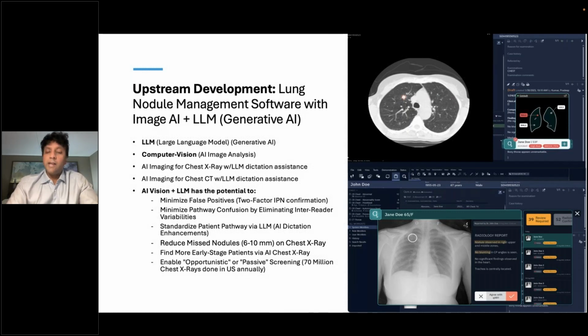And so there's new software that's being developed and new models. So not just NLP and computational logistics, but actually computer vision AI. What is computer vision AI? Computer vision AI means the artificial intelligence analyzes the CT scan alongside the radiologist. And large language model, or LLM, an LLM is generative AI, where you can develop reports by reading and analyzing both the image, the radiology interpretation, and also review and create dictations.